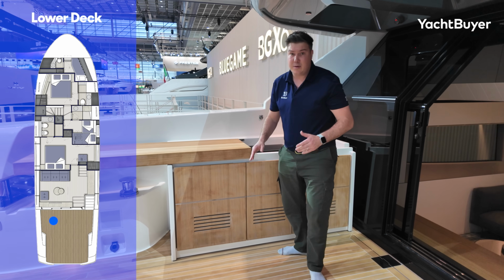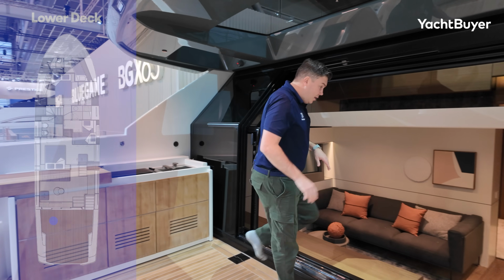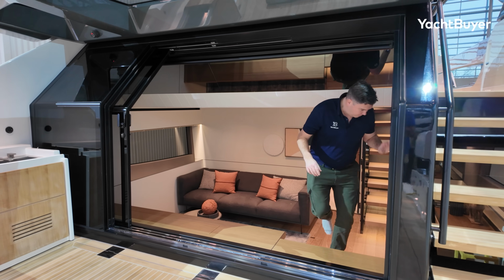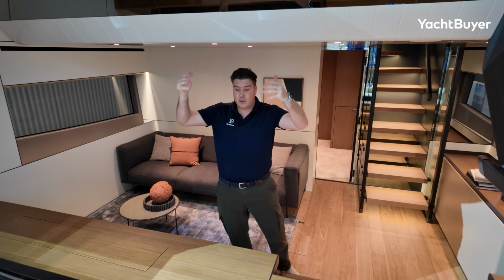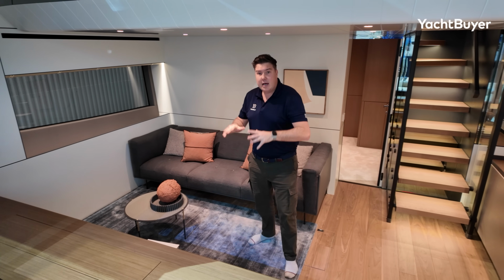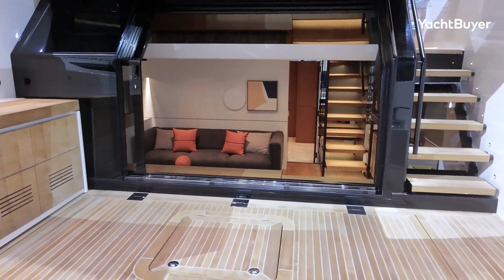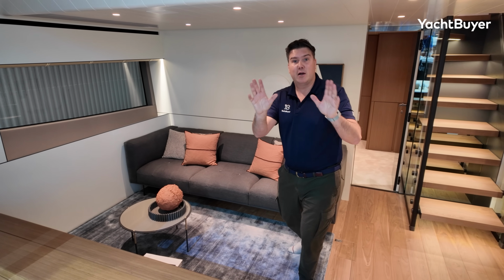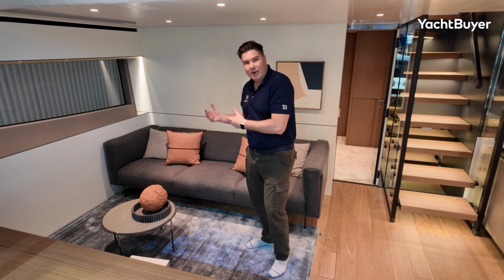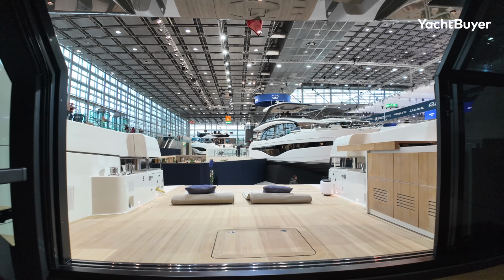And another key factor about this design is how it fits so nicely with this lower saloon. So through these doors, which are on that really interesting angle, we see that throughout the Bluegame range, that works really nicely. And then you're low at the waterline, but you're still very in contact with the elements. They talk about a family who, half the family love the water sports, half just want to chill out in here and read, and you can do that, but you're still in touch with what's going on deck.